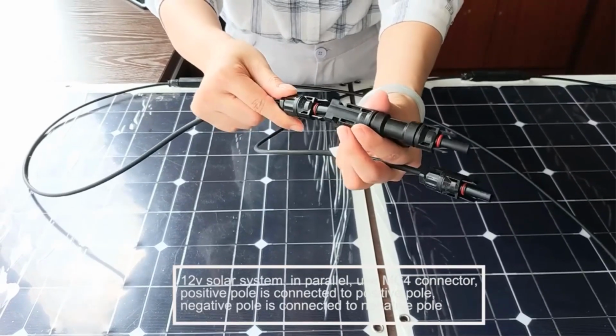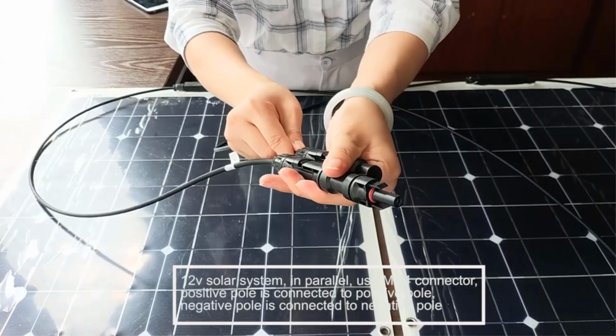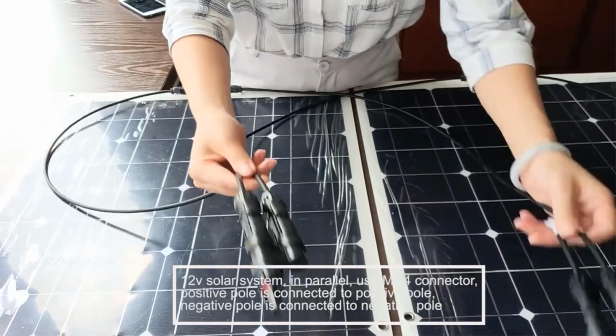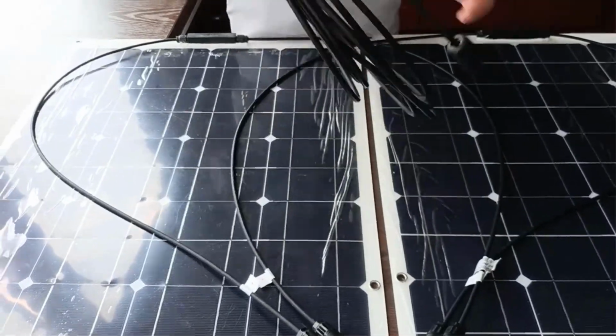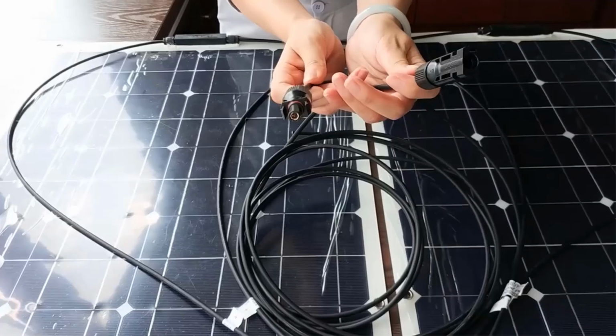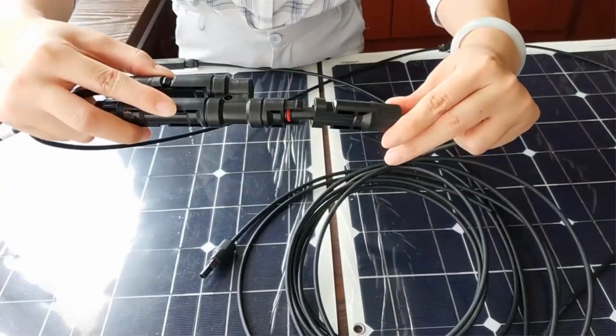Featuring dimensions tailored for flexibility and ease of installation on irregular surfaces, they include practical features such as integrated Schottky diodes to prevent reverse current. Each panel undergoes rigorous testing under standard conditions to ensure optimal performance, making them ideal for users seeking reliable solar energy solutions worldwide.